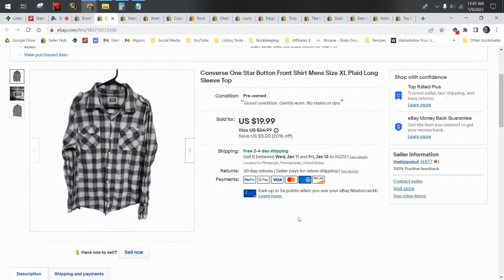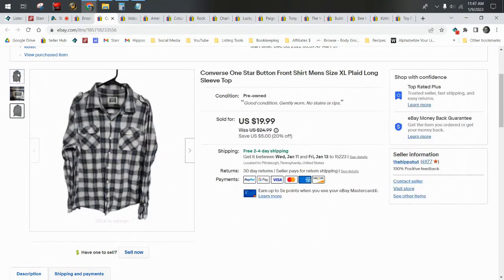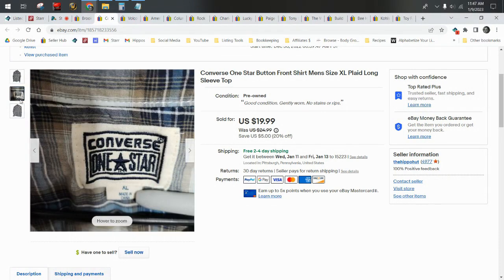Converse One Star button front shirt. So this was something we used to sell all the time. We can get them for 99 cents, and they flip for about 20. When we were in Florida, I was not sourcing this brand because I couldn't find it even on half off days for less than $5 or $6. And that was too high of a cost of goods for me for something that's going to sell for 20.